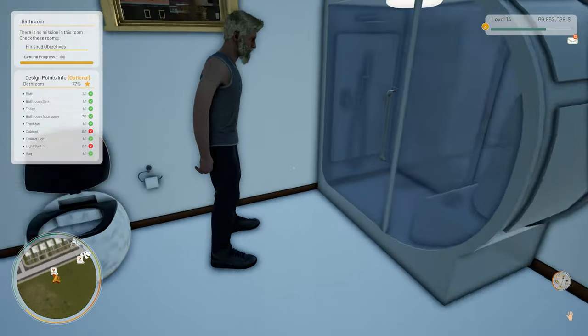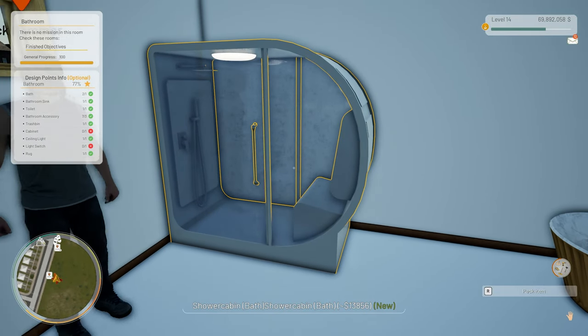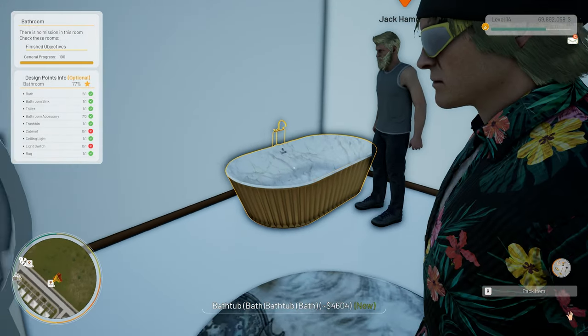Sure, I like your shower. That's a bidet. Oh my god. See, you know, if you get tired in the shower, you can take a seat in there. If you get tired in the shower, you're a fucking fat ass. You can lose some weight.